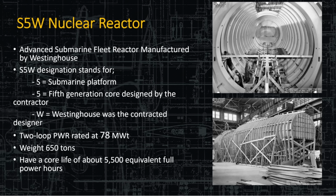So the S5W: S is for submarine, 5 is for 5th generation, W is for Westinghouse. So you'll hear a lot of S6W. Current generation, I think, is S9W for the current Virginia. But that's what the letters mean. It's a 2-loop pressurized water reactor. Can produce 78 megawatts and weighs 650 tons. Has a core life equivalent of 5,500 full power hours.